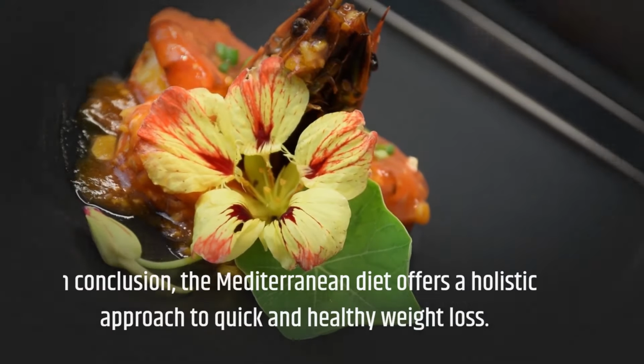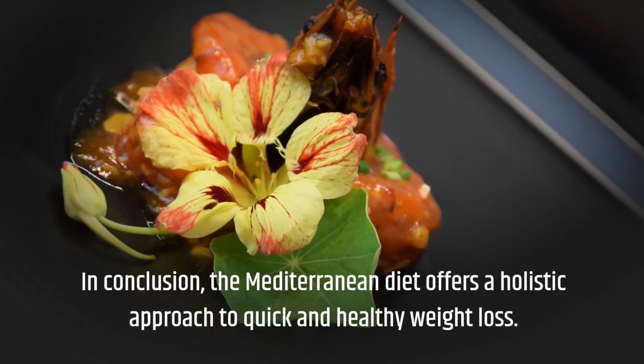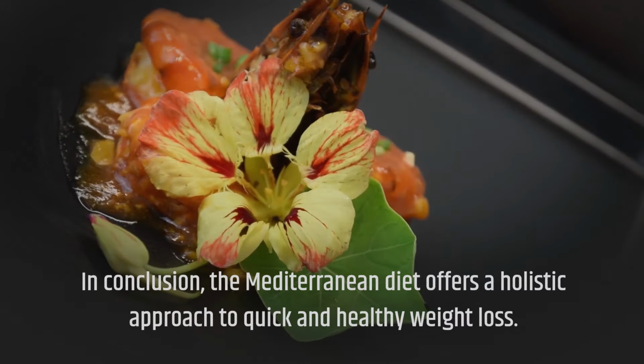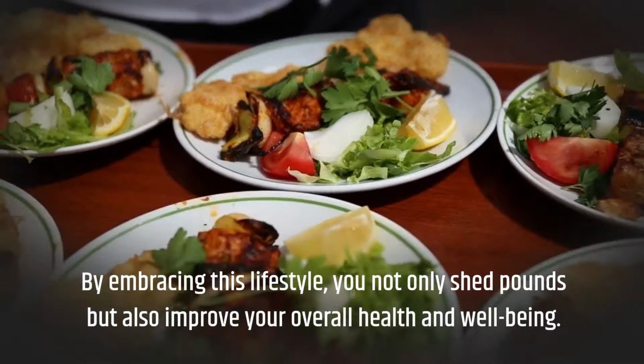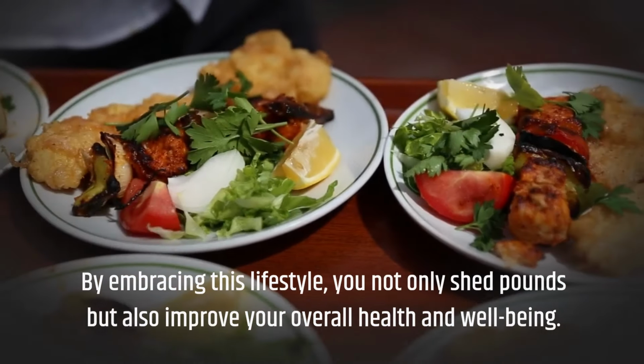In conclusion, the Mediterranean diet offers a holistic approach to quick and healthy weight loss. By embracing this lifestyle, you not only shed pounds but also improve your overall health and well-being.